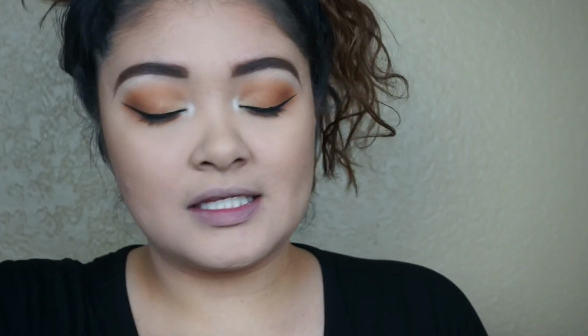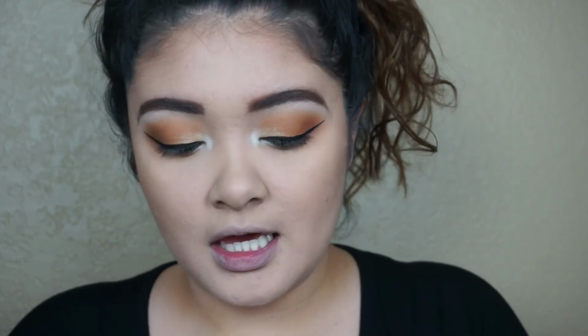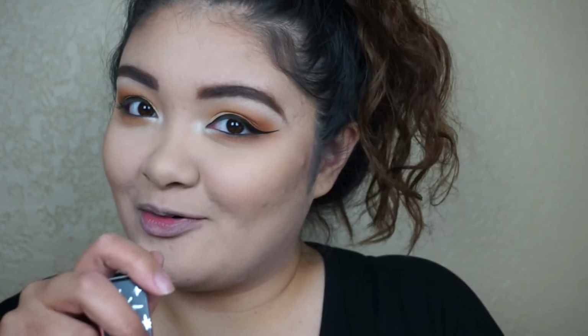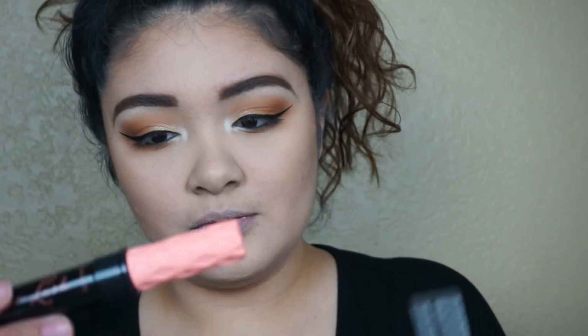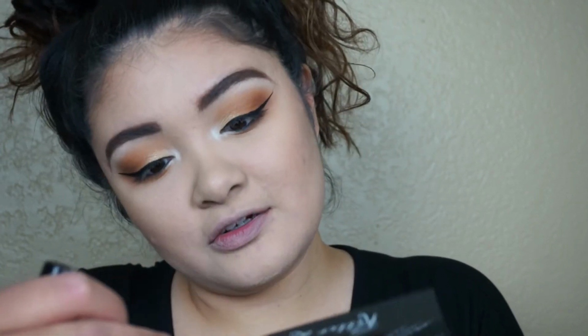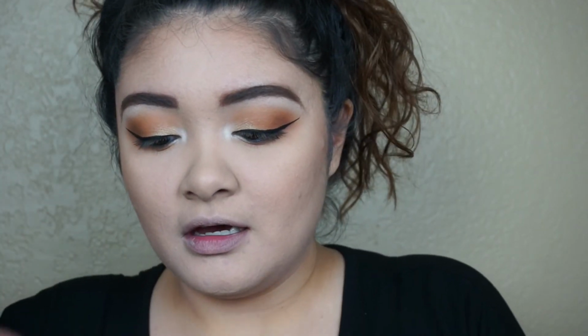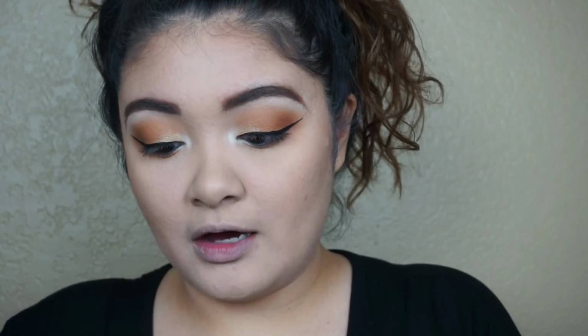I actually have a new mascara. This is the Benefit Roller Lash, and I've heard so much about this and I wanted to try it out. So yes, ooh, cute packaging, and it comes with a long list of ingredients in different languages. Got it. But yeah, I love the packaging, super cute. I've been wanting to try this for a while because a lot of people were raving about it, so I'm excited to try it now.